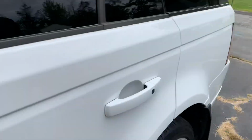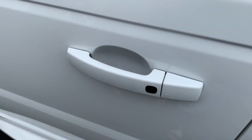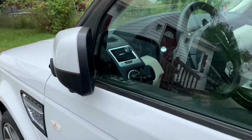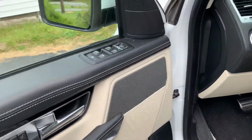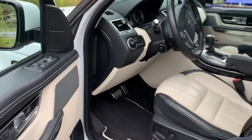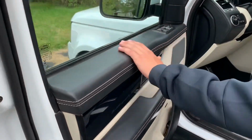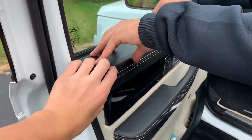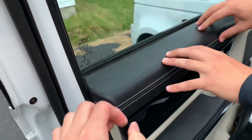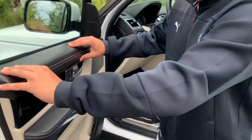So 2013, yeah. So you have lockable and unlockable. If I push this, car locked, mirrors closed, but if I put my hand in, it unlocks. Open up the door. All right, now I'm gonna give the camera over. With the door open, look right here, you have this really nice, cool feeling. It doesn't feel super soft and squishy, but it's nice leather.